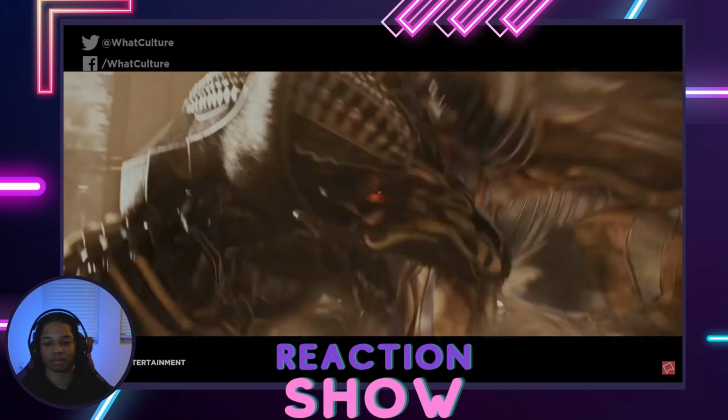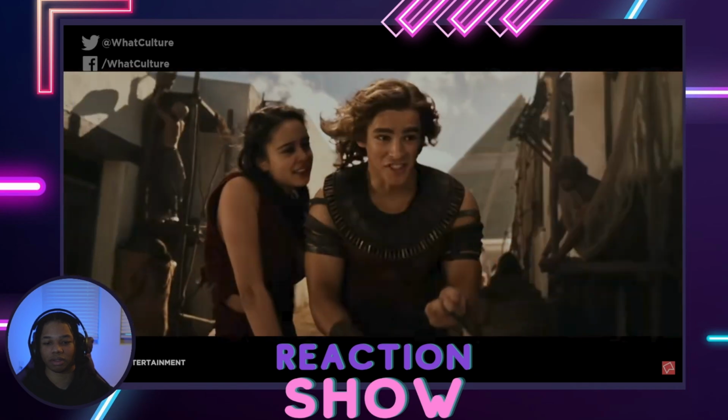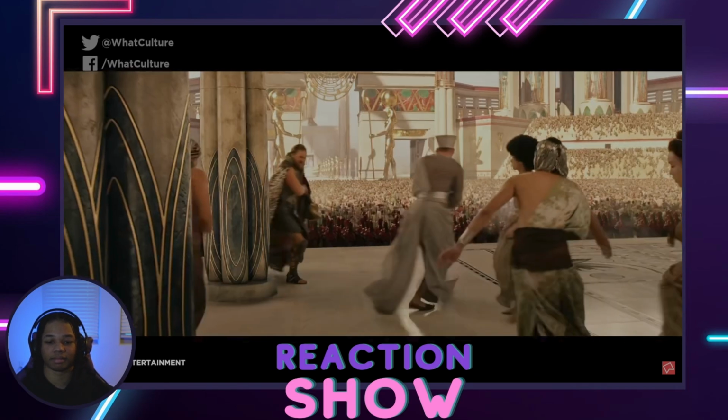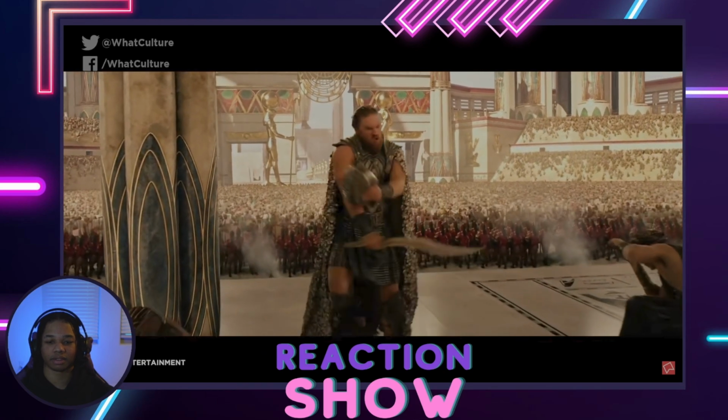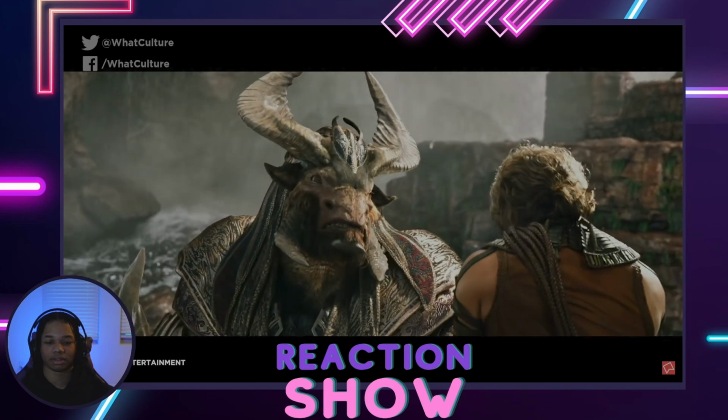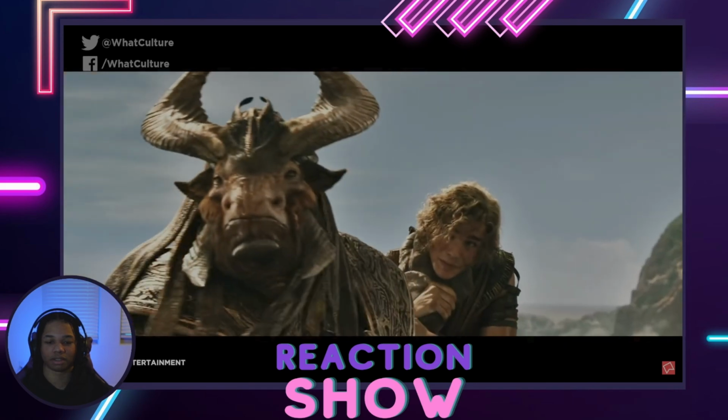Wrong. So wrong. One particular instance of truly dreadful CGI came during a scene which involved a bunch of Minotaurs ambushing Brenton Thwaites, only for Nikolai Coster-Waldau's Horus to pop up and save the day at the last moment.